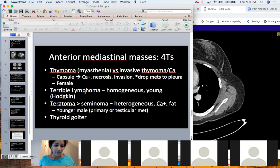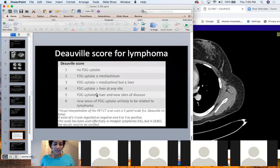Terrible lymphoma, these are more homogeneous, and in young patients, this can be Hodgkin's. Teratoma tends to be more in males, and especially if you see things with calcification and fat, think about that. And then if it's extending directly from a thyroid, think about a thyroid goiter. For lymphoma, they use PET CTs, they use this Deauville score. Basically, a 4 or 5 is positive, which means that the FDG uptake is greater than the liver. And they want it to kind of progress with treatment towards a 1 or 2.